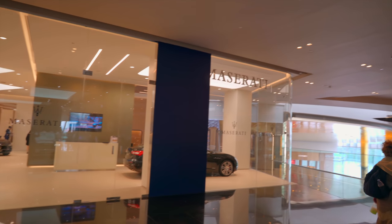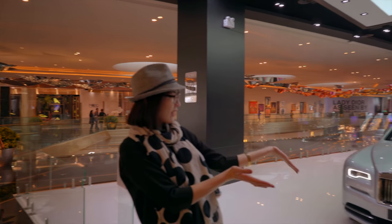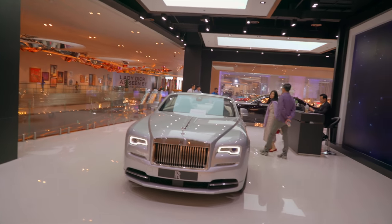Can't calculate the zeros, Mayu says. So Mayu was just commenting, next to Maserati must be Rolls Royce. And voila, she is spot on. Check that out.